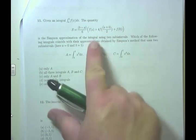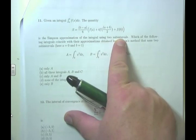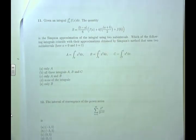This is your Simpson approximation using two subintervals, two partitions, if you will. Here's your question: which of the following integrals coincide with their approximations obtained by the Simpson method that uses two subintervals? Here a equals 0 and b equals 1. Again, I think it was the English that threw people off. They didn't know what to do.